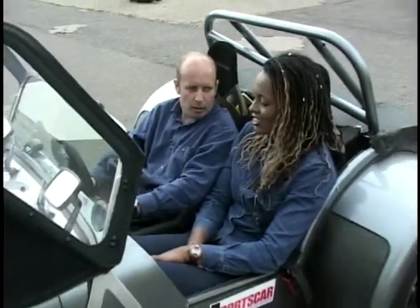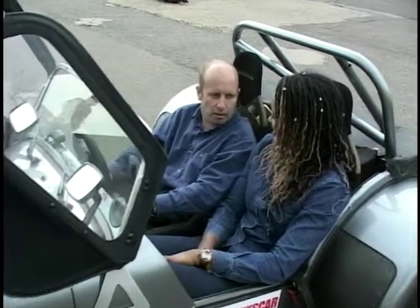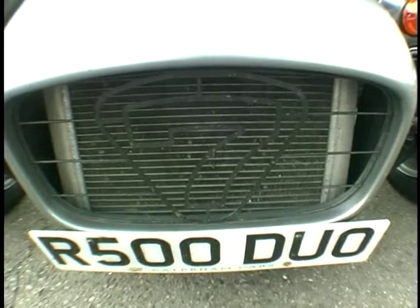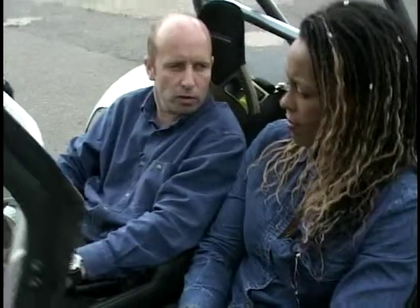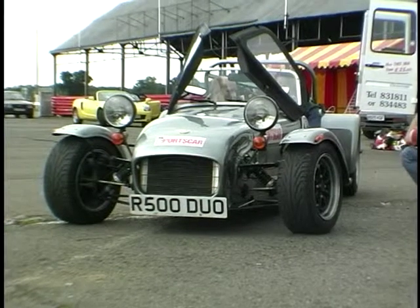Oh my gosh. It's 230 horsepower, it's around about 450 kilos. So the actual name R500 comes from it has over 500 horsepower per tonne. So as power to weight goes, it's about as good as it gets. You love this car, I love this car, it's a passion. So why Caterham here today?